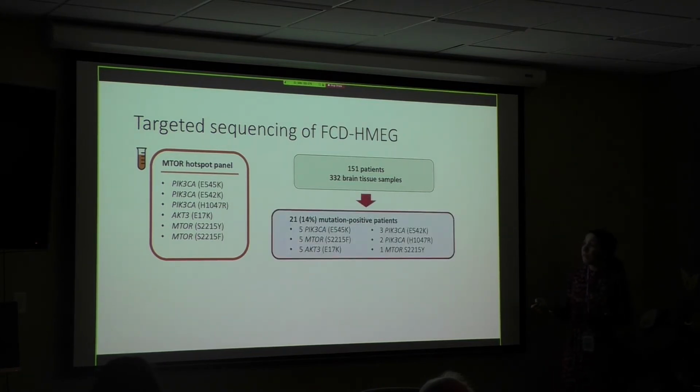We found mutations in 14% of kids. For those of you who may say this is a really low yield, I get that, and I think it is on the lower side. But what I would remind folks is that this is just looking at 6 mutations. It's a very specific targeted panel for these kids. It's a very simple test, and for a yield of 14%, I do think it's worth considering such an approach as an initial first-tier test.